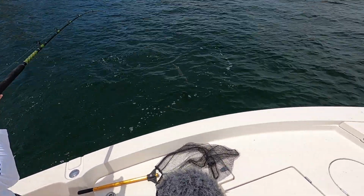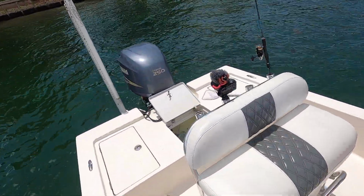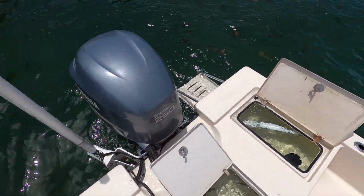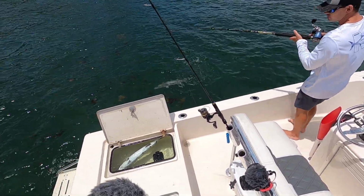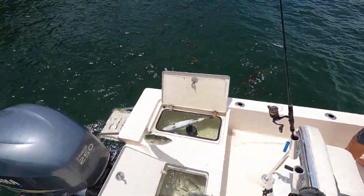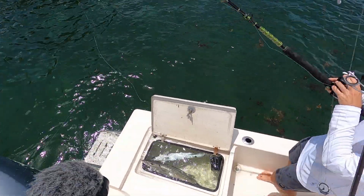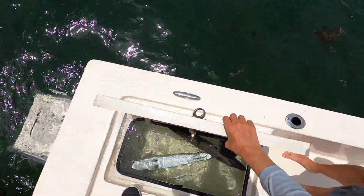I'm gonna flip him in the back of the boat. Alright. You want me to open the box and flip him in the box? Yeah, sure. We know he's hooked good. He's got a big old treble hook in his mouth. He's got the single hook and the treble hook. Oh no, he's got the treble hook in him, and now the single hook in his back. See that? Oh yeah. There we go. Welcome home, buddy. Let me close the box there.